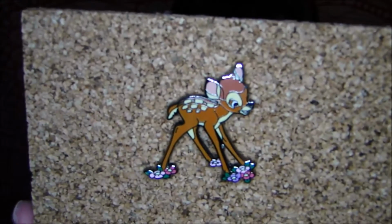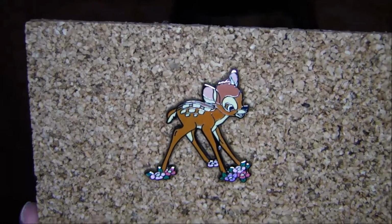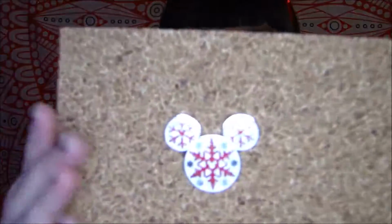I have a little Bambi, and one of my best friends from the program actually has Thumper because I was always called Bambi and she was always Thumper, so she ended up getting these for Christmas and gave me Bambi, and then she kept Thumper for herself. Cute little Christmassy Mickey head.